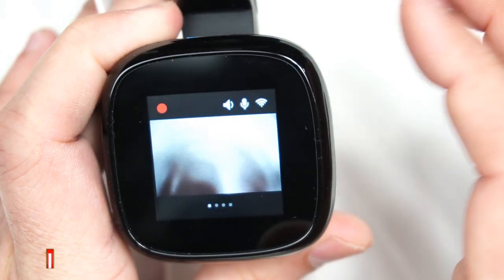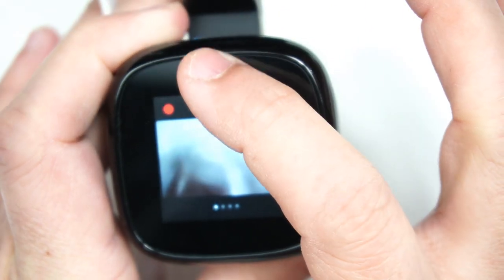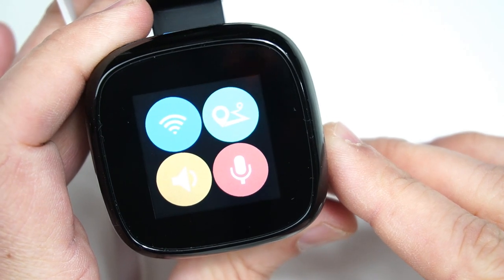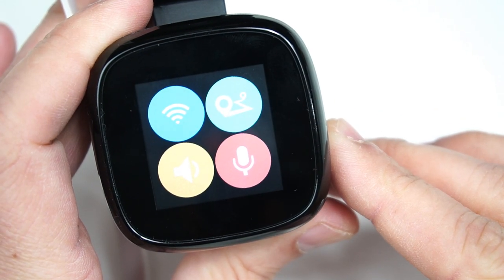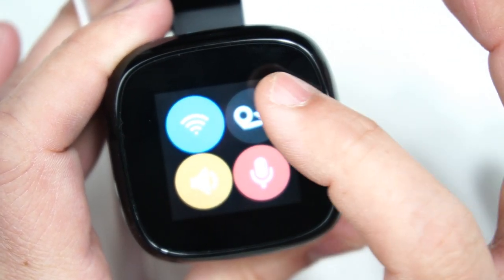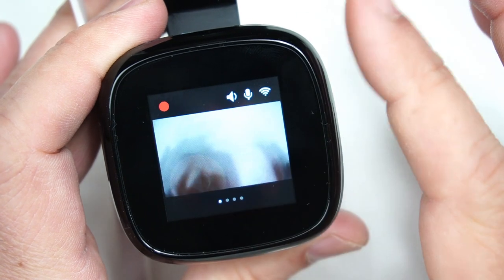Now, to turn on and off any option, scrolling from top to bottom, you're going to see an option for your Wi-Fi connectivity, GPS, speaker, and a microphone. By tap of one button, you can turn them on or off if you want to.